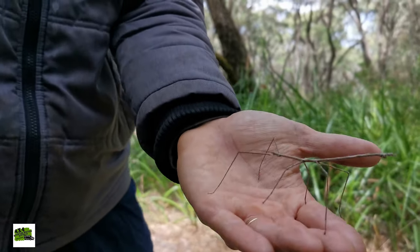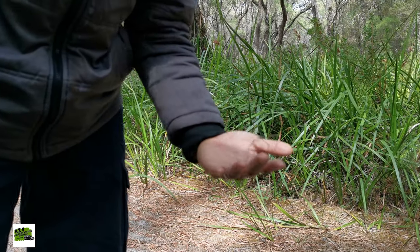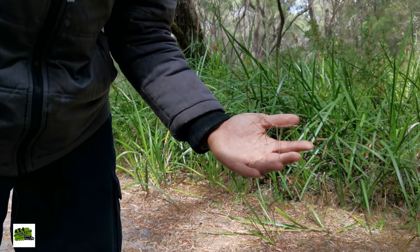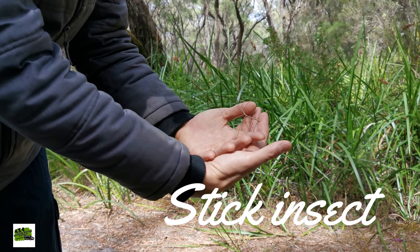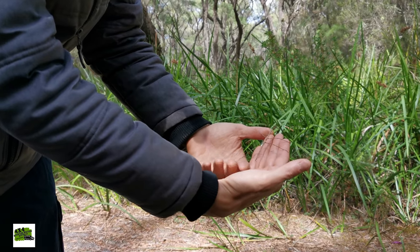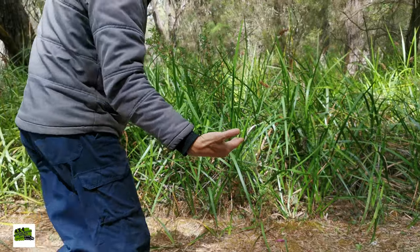Check this out, how calm this insect species is. Isn't it beautiful? This is actually the first time seeing this. I've no idea what this is called, but I'm going to release it back into the bush, so I won't accidentally destroy it. Oh, actually, that size is the head. Check this out. Okay, I'm going to release it back to the wild.